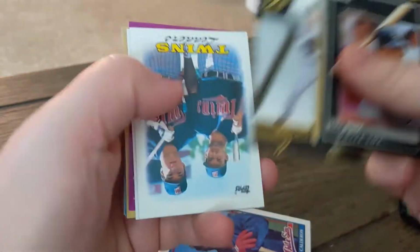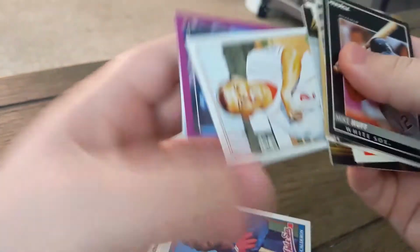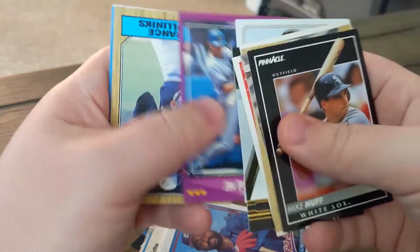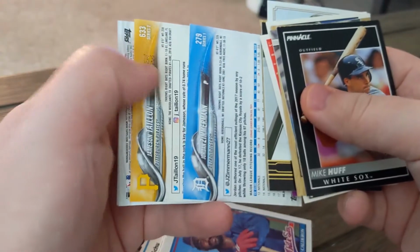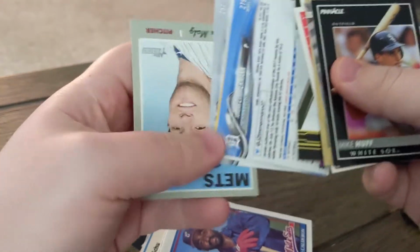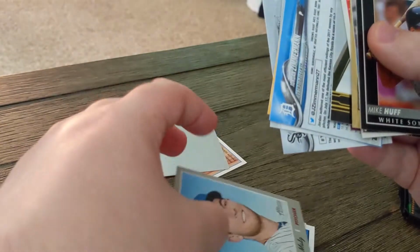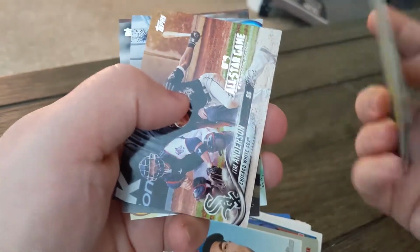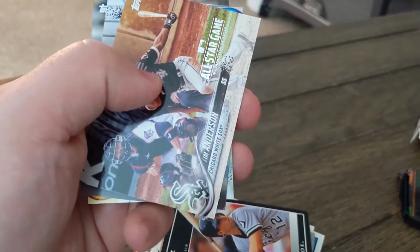Justin Morneau. Twins leaders. What do we have here? Orlando Cabrera. So if you're still watching, I appreciate it. Because, let's see, Steven Matz, which is from 2019 Heritage, low number. These are at least cool. I'm pretty happy about this card.